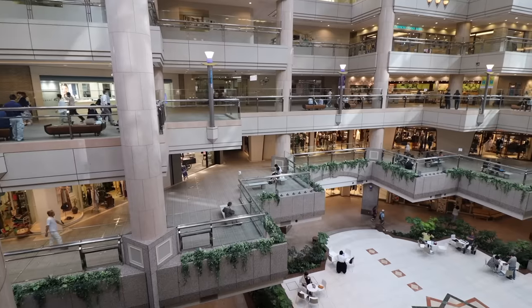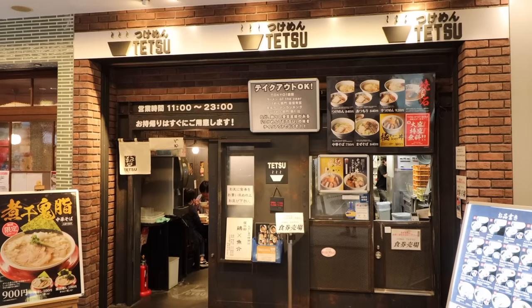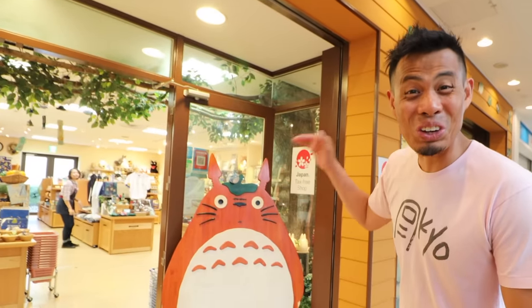And now I'm in Landmark Plaza, and this spot is right next to Queens. There's actually a lot of brand name stores here and some pretty dope restaurants. They've got Tetsu, which is one of my favorite ramen spots. And they have a foodie if you're looking for a vegan ramen. And look, there's a Totoro shop in here.